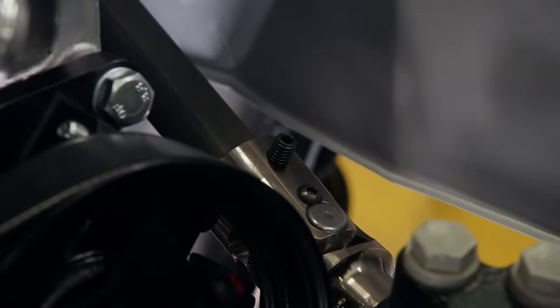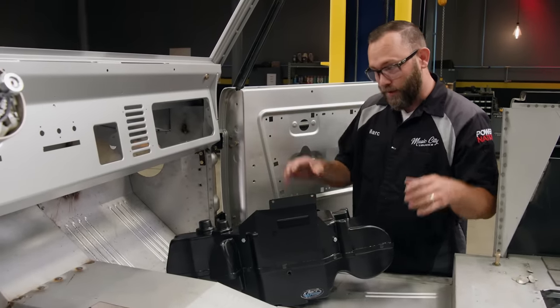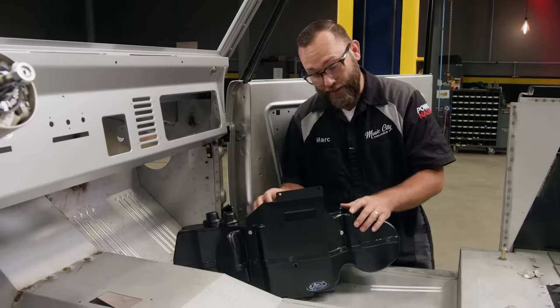Good to go. We're making some good headway. Everything seems to be going really smooth. I want to start working on the AC. This is something I definitely want to get mocked up before we tear this thing apart.